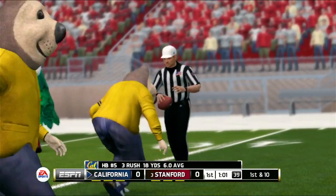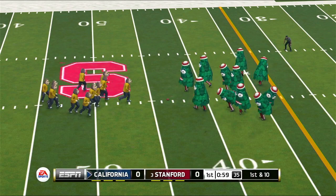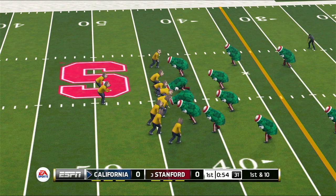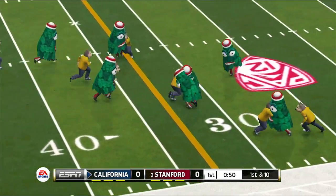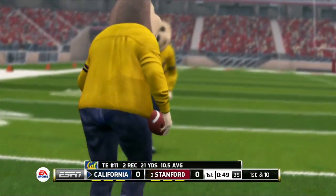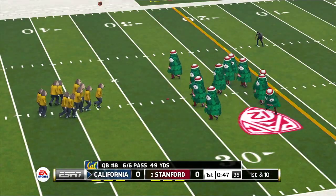They move the sticks after another first down. Impressive drive by this offense so far. I really like what they're doing by keeping this defense on their heels and moving the ball downfield. Makes the catch and look out. And they make the stop at the 31-yard line. Number 25 on the tackle. First and 10. Ball on the 31-yard line.